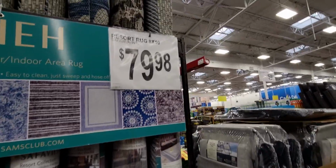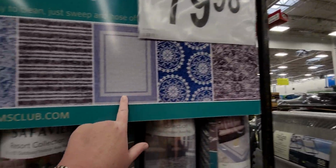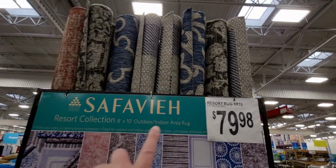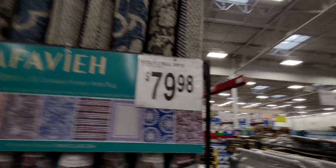They have resort rugs here, $79.98. Here's the patterns. And then a little closer look at them. But yeah, right there, it's a little bit better view, I think, up there. Yeah, $79.98, 8x10 outdoor, indoor area rug.